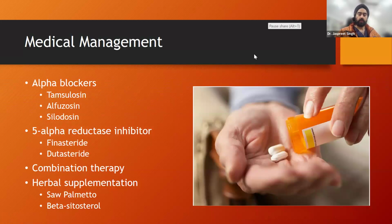By far, the first line of intervention is a class of medications called alpha blockers. There's several medications that fall within this category, and the most common include tamsulosin, alfuzosin, or silodosin. The trade names for these medications are: tamsulosin is called Flomax, alfuzosin is Uroxatral, and silodosin is Rapaflo.